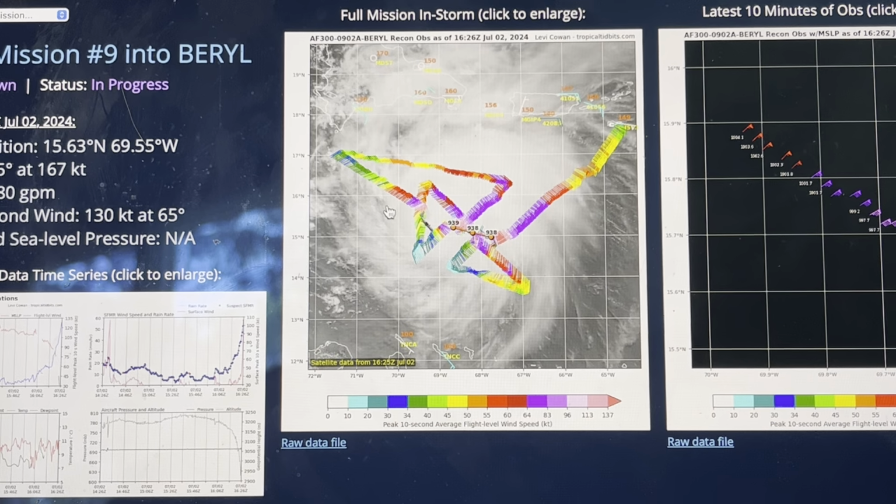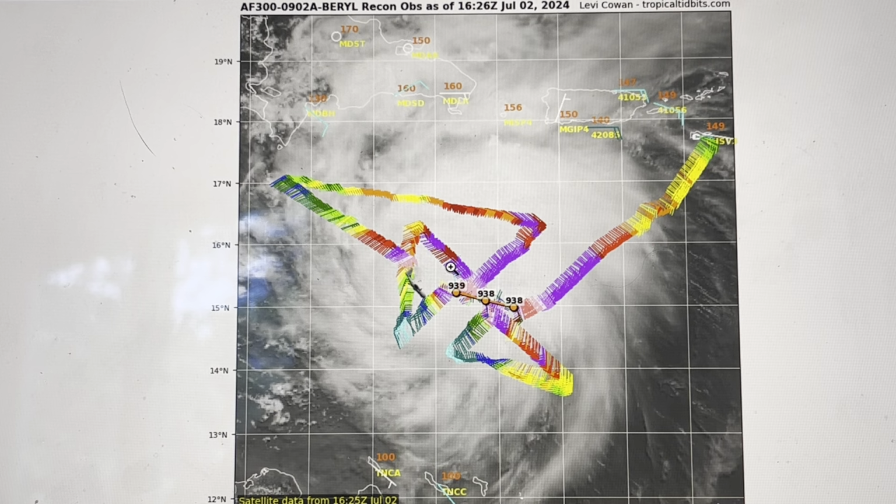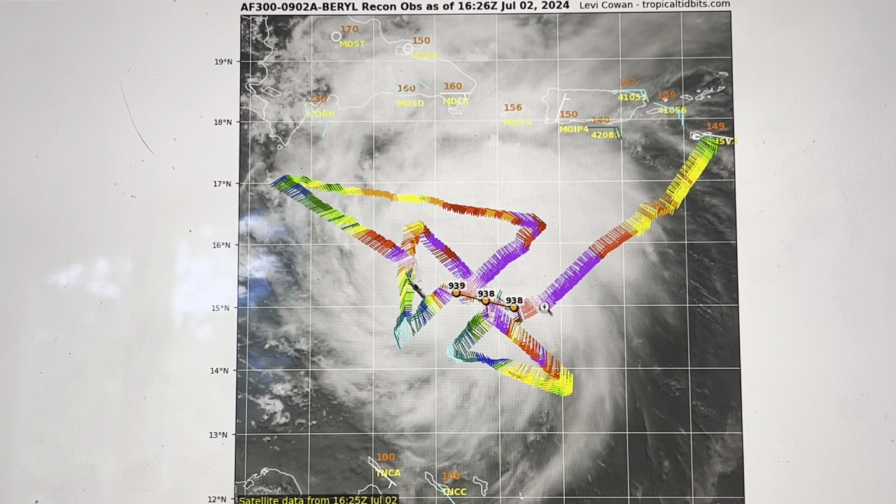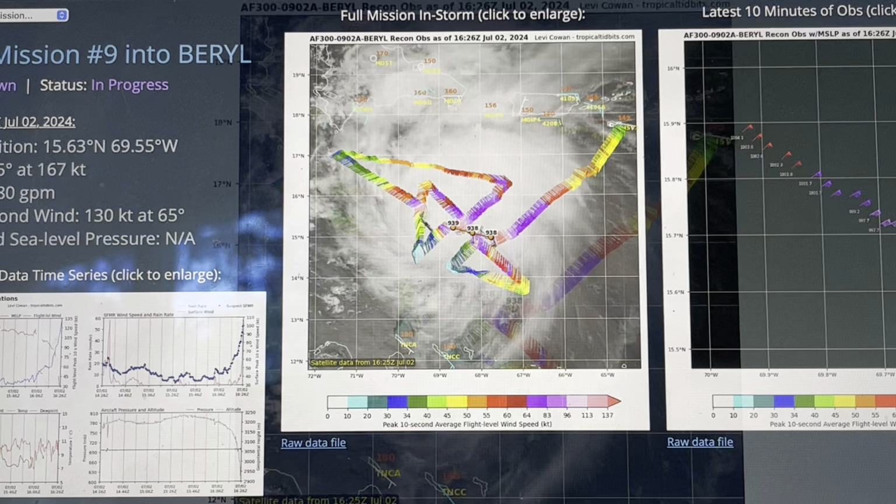Recon throughout the morning, up through around near the 11 a.m. advisory, has found generally that pressure-wise within the center of the storm, within the eye, pressure has been in the mid to now upper 930s. That is why at the 11 a.m. advisory they brought the winds down a little bit to 160 and raised the pressure up to 938 millibars.